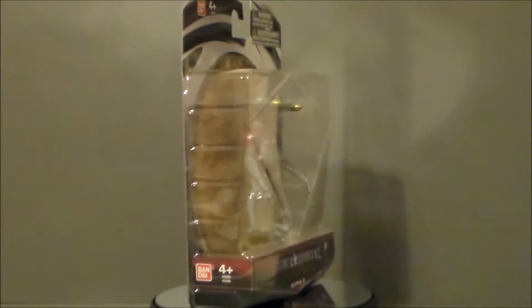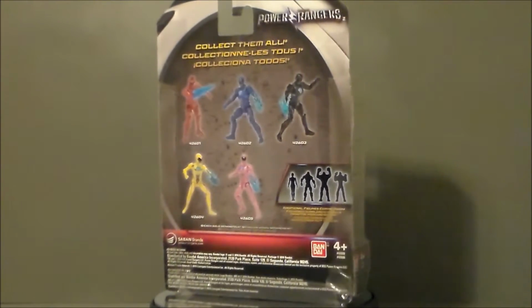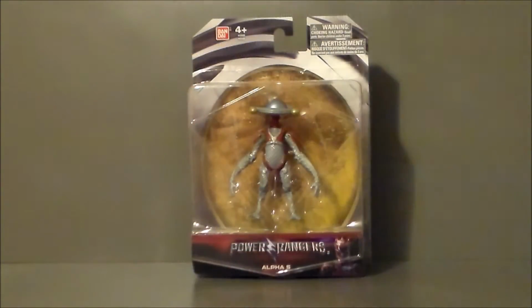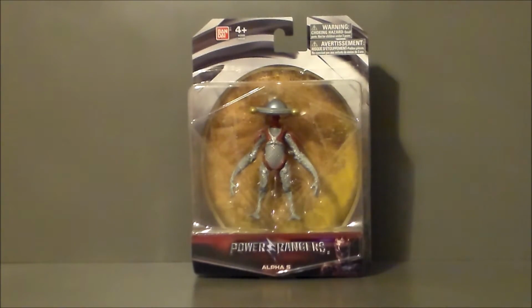And this looks like the goofiest, weirdest thing in the history of ever. And why did I get it? Well, he's going to be stop-motion fodder. So let's go ahead and take a look at the packaging. So here we have Alpha 5 from the Power Rangers movie in package, and this thing looks like a cross between a melted monkey dipped in aluminum and something that you would see in a Lost in Space reboot. I don't know what this is about.